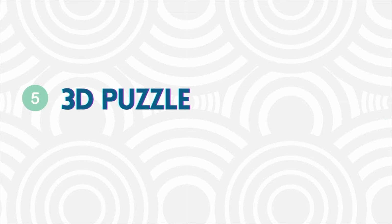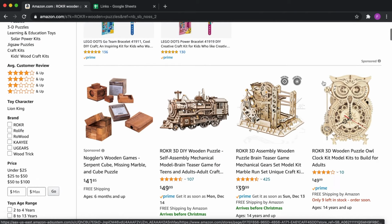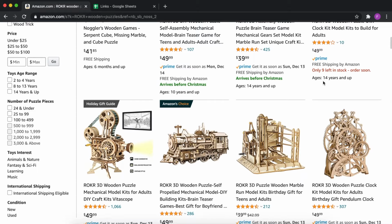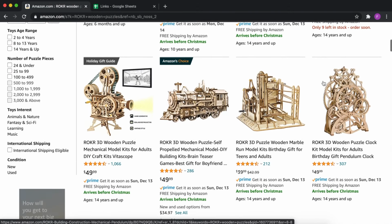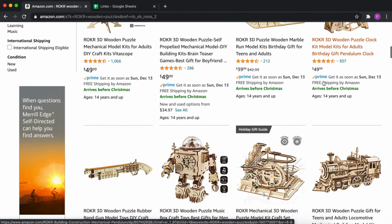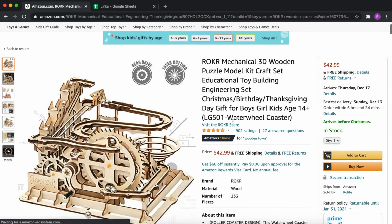This is something I actually received as a gift from my parents, and it's similar to the 3D brain teaser earlier in the list. They knew I love puzzles and working with my hands, so this was actually the perfect gift that I wasn't really expecting. It's a 3D puzzle. It's like a jigsaw puzzle, but it's 3D and has moving parts. I got this wooden roller coaster one, which is really fun to put together.